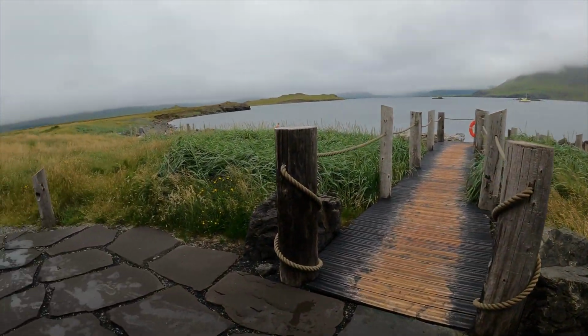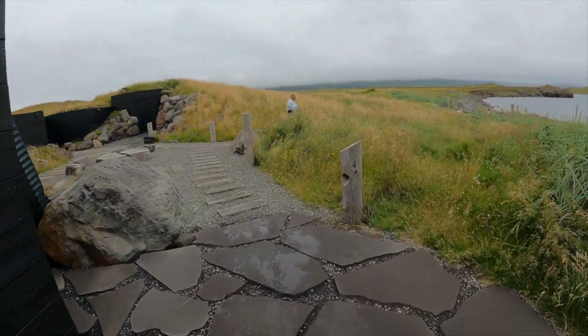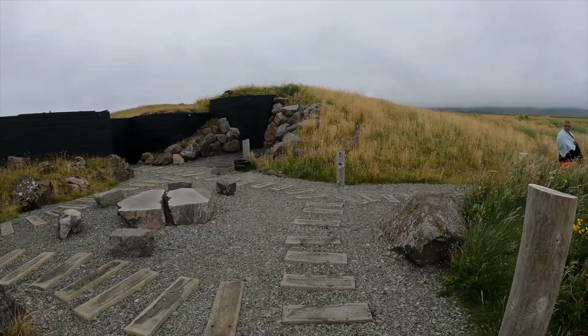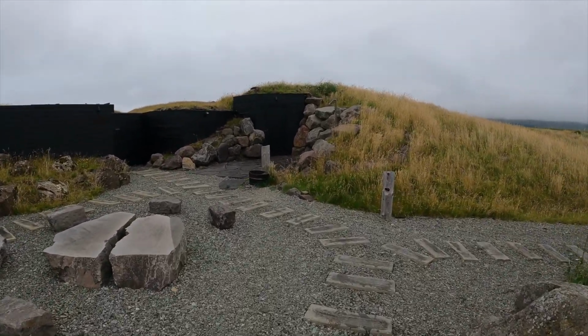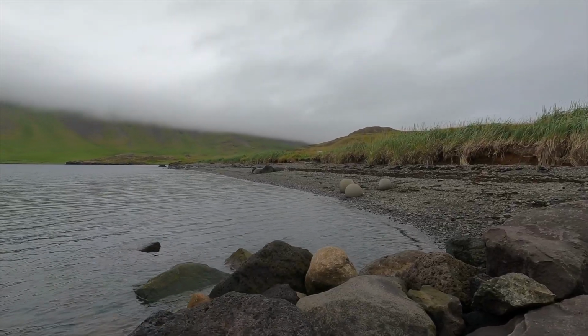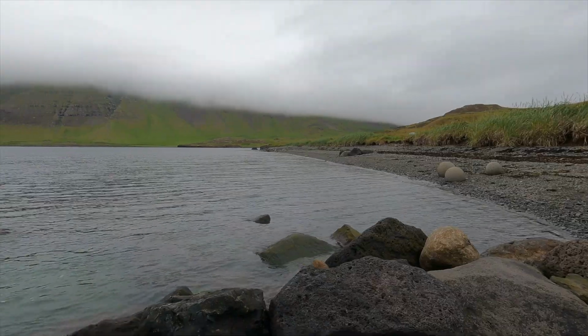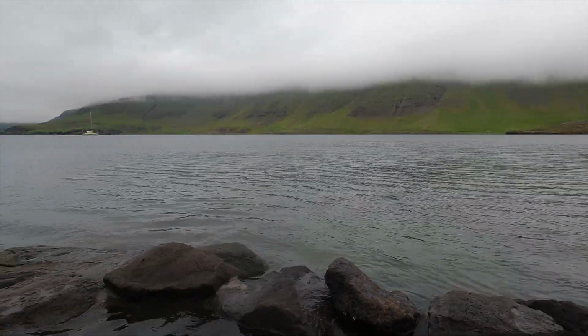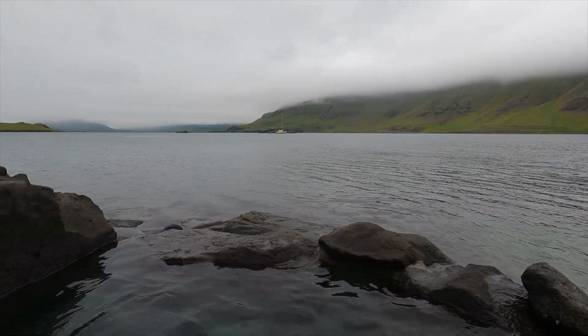Hvammsvik is a very different experience than many of the more popular springs around Reykjavik like Blue Lagoon, Sky Lagoon, and Laugarvatn. The springs are surrounded by mountains and the black sand beaches on the edge of the Atlantic Ocean in Hvalfjordur. The scenery is breathtaking regardless of the weather conditions on the day of your visit.